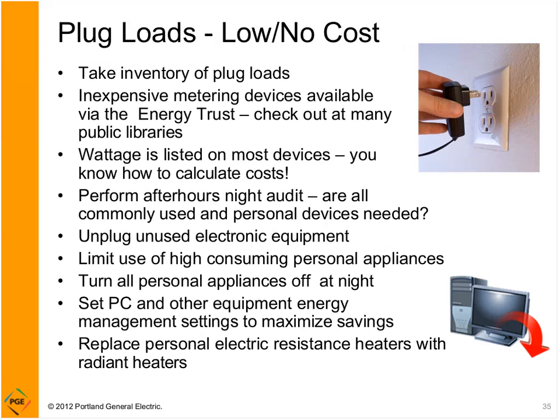Basically, this is just a device that plugs into an outlet. You plug other devices into it, and it tells you the watts it's consuming and the energy that it's consuming over time. So it's just a way to get a better sense of how much your plug load equipment is using. And the wattage is listed on most devices, so from our calculations earlier in the webinar, you can plug those numbers from other equipment into the formula and calculate the cost.